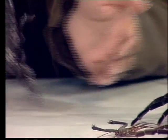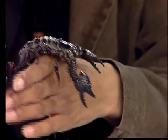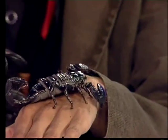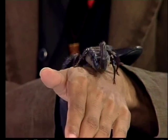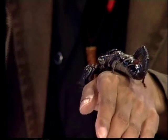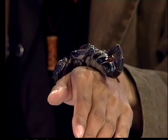Now, I'm keeping hold of the tail, as you can see, because that's the dangerous bit. Now, if I let go, the scorpion is now capable of stinging. But you're quite far away, so you're safe. Now, we can see that this large scorpion has a pretty large telson and a large venom gland. Because it's a rainforest scorpion, the venom is actually quite dilute because of the moisture in the rainforest. And when we were saying that desert scorpions are more poisonous, it's also because of the lack of moisture in the desert. This concentrates the venom.